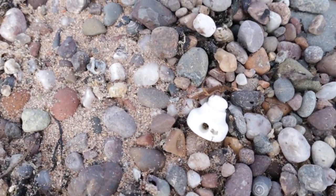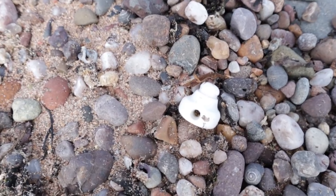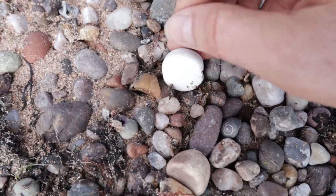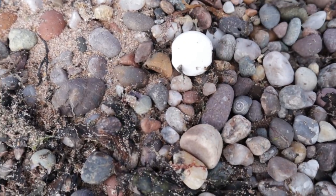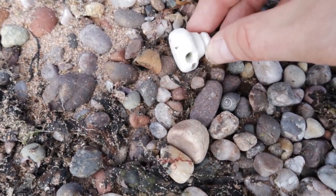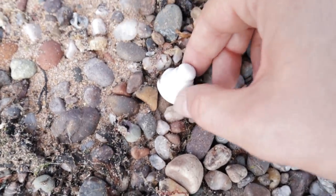How cool is that? The real question then is, is this old or is this a very recent one? We've got a nice wee swing top stopper. Woohoo! It's quite worn. There's still a little bit of glaze on there, it feels like. There's no rubber ring yet. You can see it's quite worn here and around the edge, so I don't know, that could be quite old.